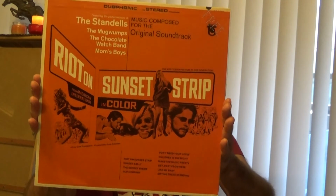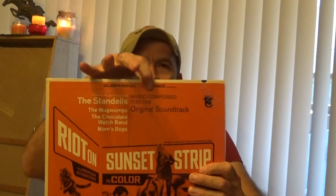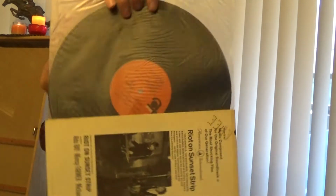This next one is my copy of Ride on Sunset Strip, and this has a promo free stamp right here, so it's a promotional copy. And this is a duophonic, which is basically a fancy word for fake rechanneled stereo. I wish it was mono, but unfortunately I don't have that. But I'm just happy to have it because it's real clean. And I know Vinyl Richie showed one of these the other day, and he's got a mono one. So I was kind of drooling over that one.